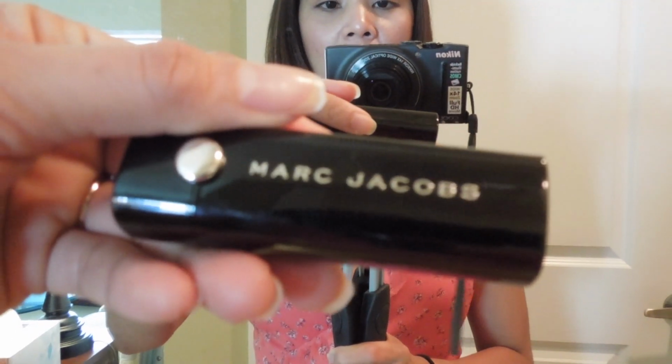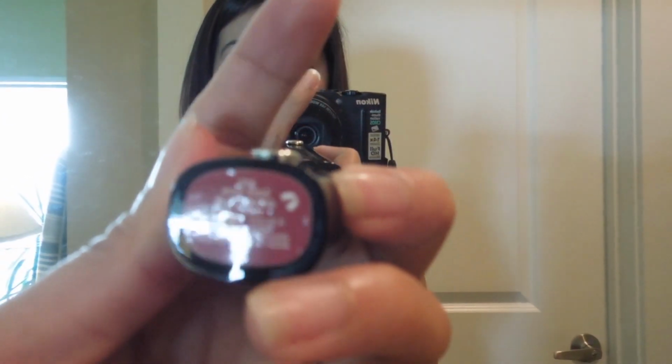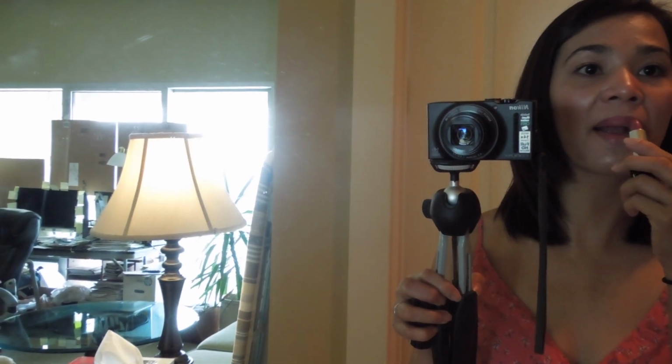And I'm wearing this Marc Jacobs lipstick. And the shade is called, can you see it? Ang tagal niyang mag-focus, guys, kasi yung camera ko is sobrang luma na niya. So it's called Kiss Kiss Bang Bang. Wala nang pag-asa yan, guys, na mag-focus siguro. So guys, if you can see. So yeah, that's it. What I like about this lipstick is sobrang light siya. So that's our look for today.